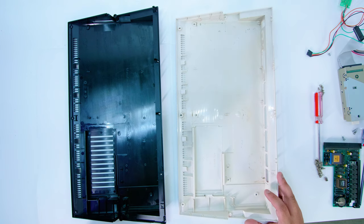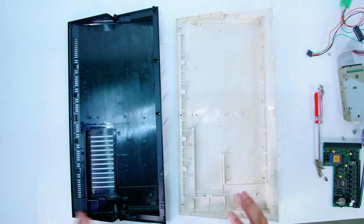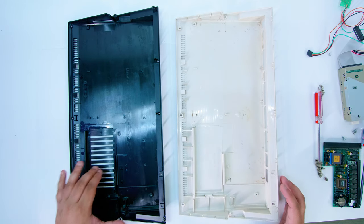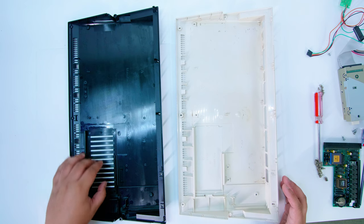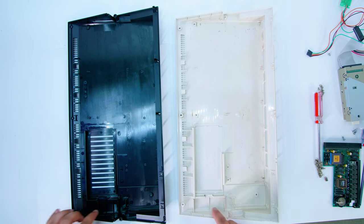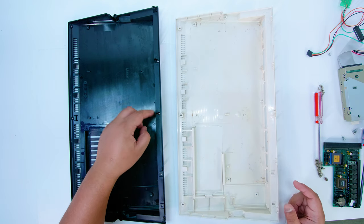Okay, let's take a look at the new case and the old case and just see what differences there are, if any, between the two. And the first thing I noticed was the trapdoor cover. This one's got venting, so if you've got more high performance parts, you can actually get a little bit more airflow, although it's probably gonna be restricted by it being underneath the case, but it's a nice idea. There's a couple extra bits of reinforcement here. These clips are different on the new case.